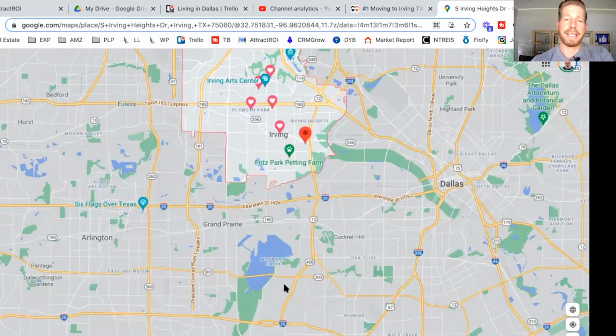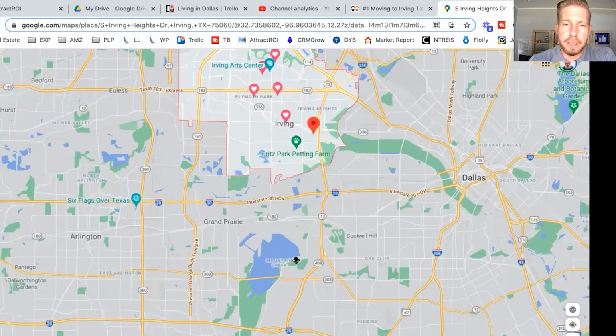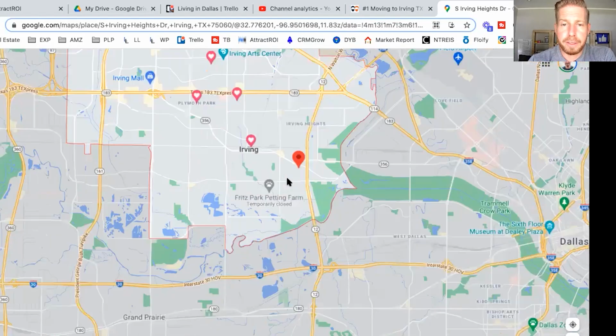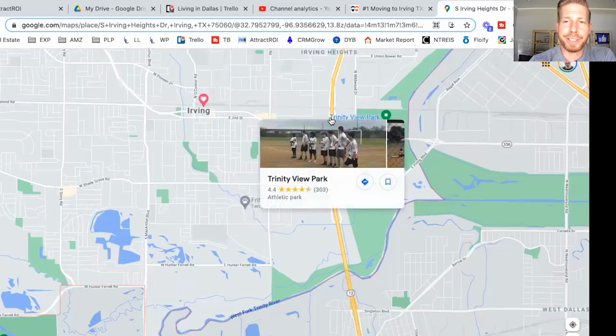This is a great hiking area as well. Love to go down there. It's lots of elevation. So some really, really good hiking trails down there. So I hope that should pretty much cover it for South Irving, Irving Heights. So let's jump in the car and check it out.